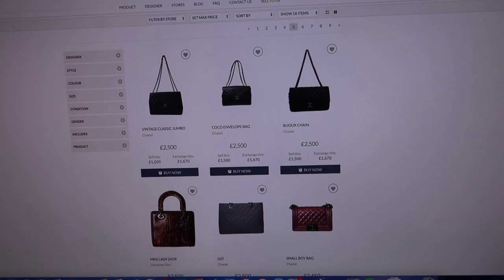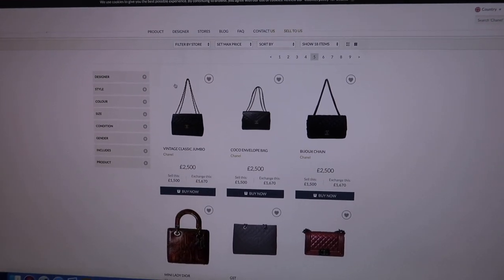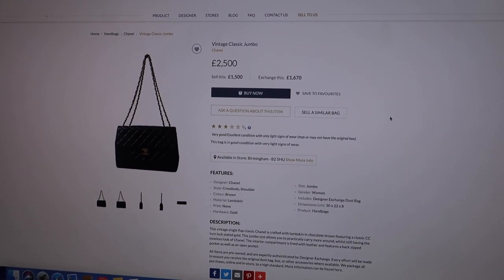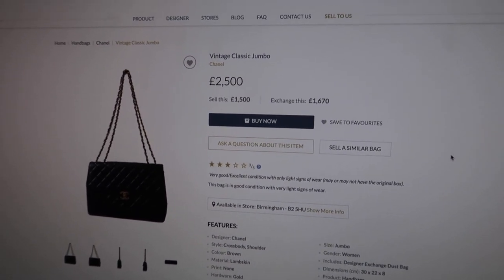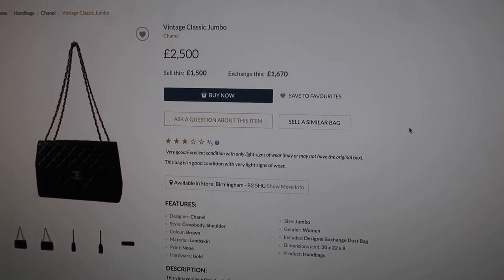Okay, so these are all the Chanel bags, at a mid-range price. If I click on the first one, I can talk you through the quality and everything. Obviously you've got your price up there. It also says how much you could sell the bag for if you own this bag, how much they would buy it for. And you can ask a question as well.